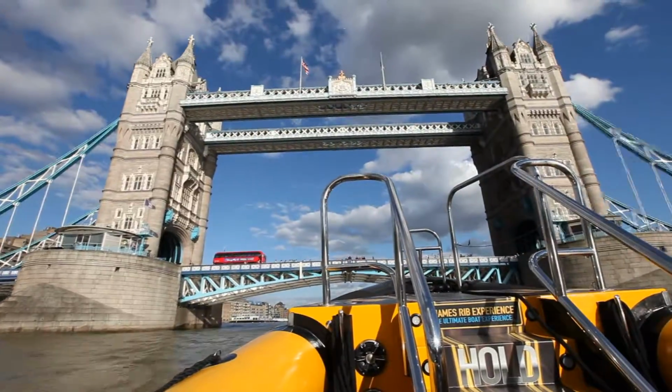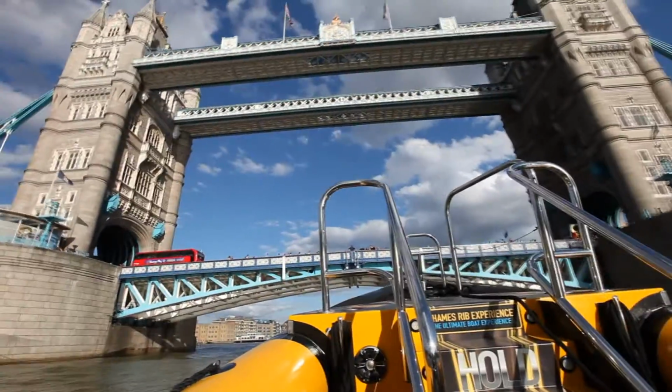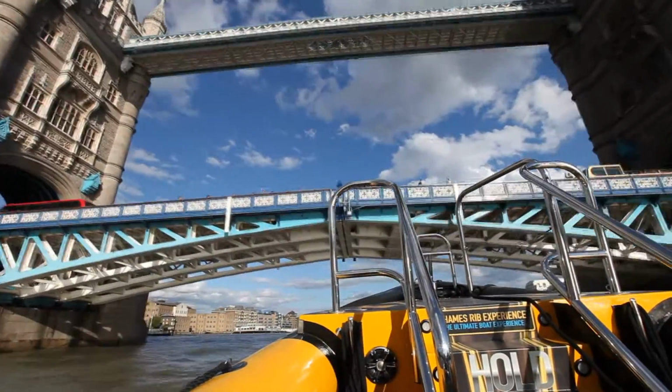We've got a little bit of a way to go because there's quite a few boats out today. Give them a wave, say hello to them, wave, wave, wave.